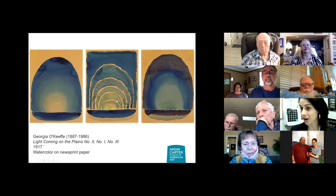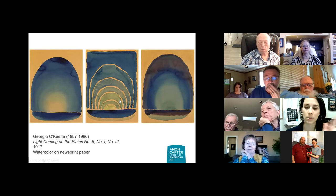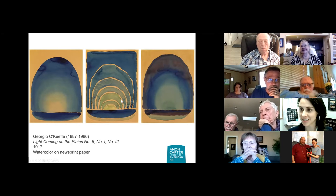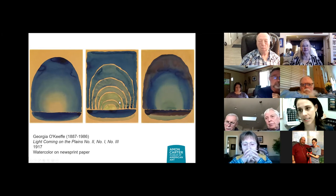We just know that she had her watercolors and she was working out al fresco, or, you know, plein air, and was able to capture the sunset. So this was made in 1917, the series.